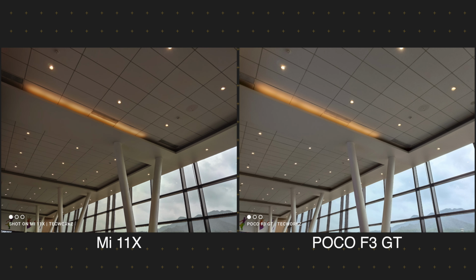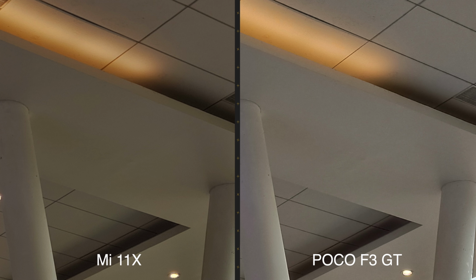The Mi 11X chose to show us this scene how it actually looked in real life, so its image is a bit darker. POCO F3 GT thought that the scene is a bit too dark, so it decided to brighten it up, which looks good. But that has also made it add a lot of noise in this image.